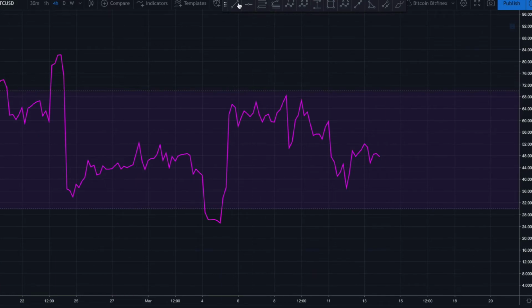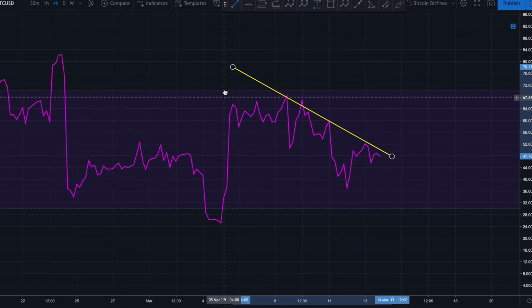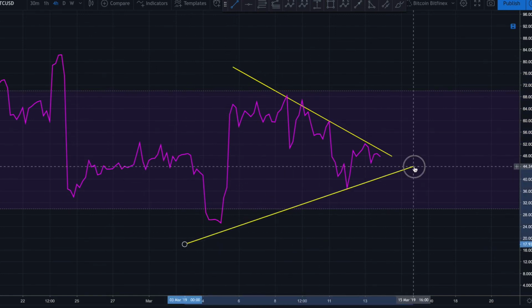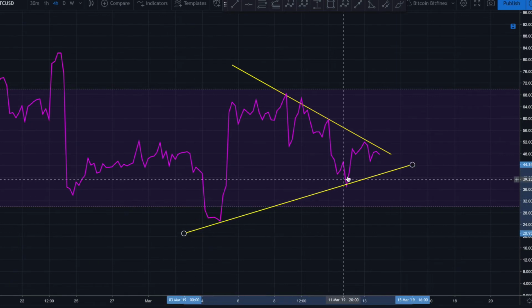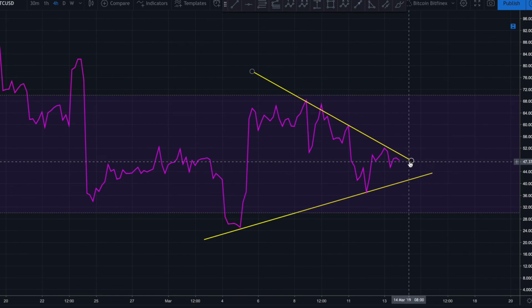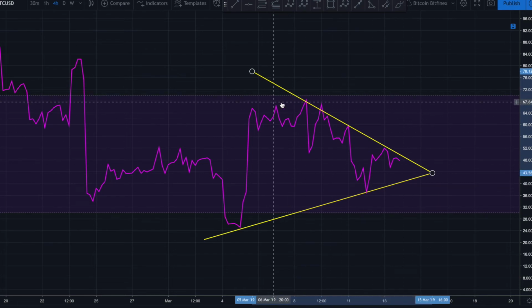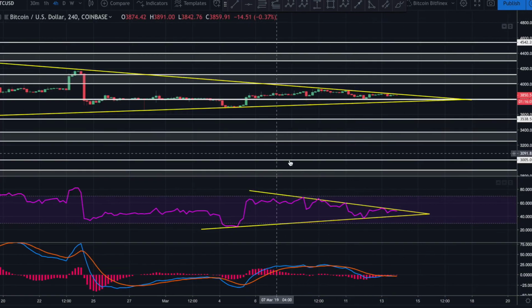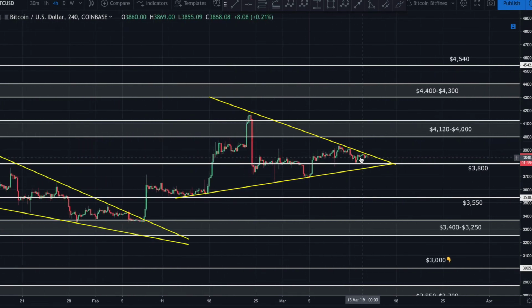Zooming back into our 4-hour RSI, we can see that we're getting a series of lower highs, higher lows. As we get that consolidation, even on the RSI, it suggests that the market is getting ready to move in one direction or another. It does suggest that we're looking at a larger move to come here very shortly, I would say in the next 24 to 48 hours, if not sooner.